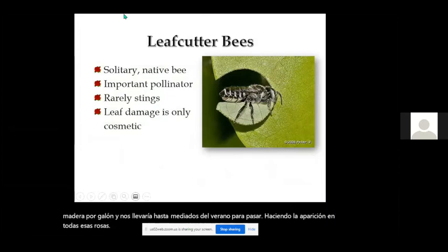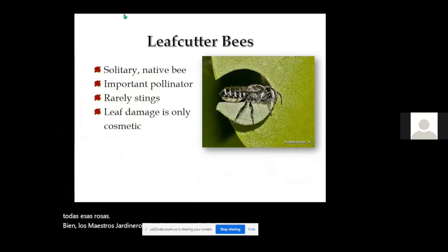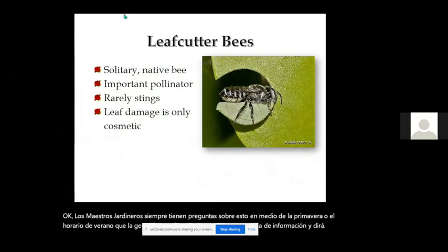Okay, master gardeners always get questions about this in the middle of the spring or the summertime. People call in or people will see us at an information table and say, "I've got scallops all over my leaf. What's causing that?" Well, the answer is very simple. They have, fortunately, a leaf cutter bee, and it's a solitary native bee that is also a pollinator. And so it is an insect to be protected because it is a pollinator, and we need every one of those that we can have around our garden.